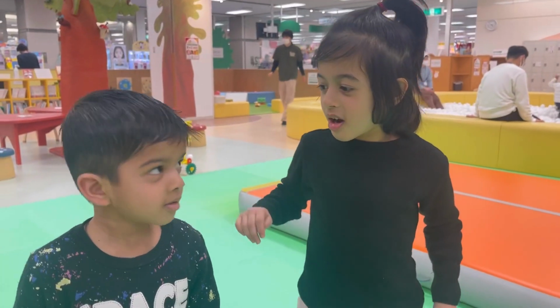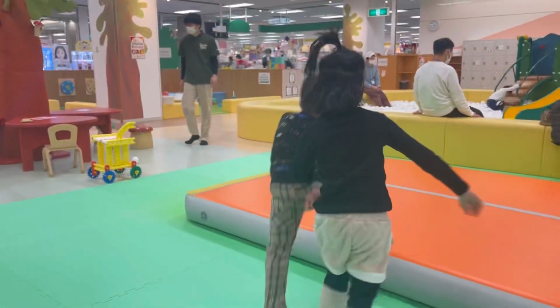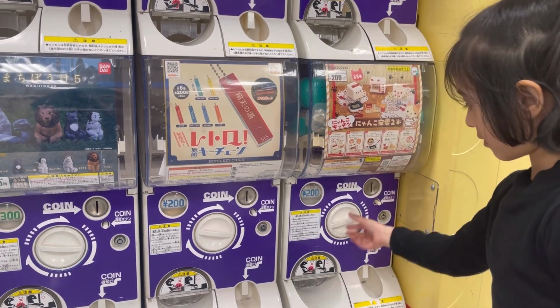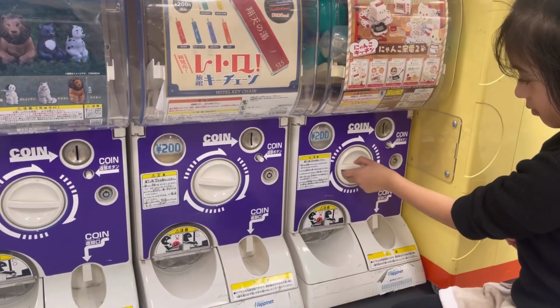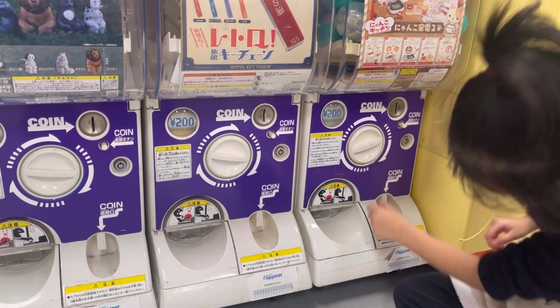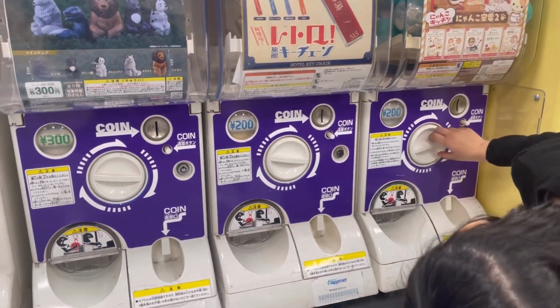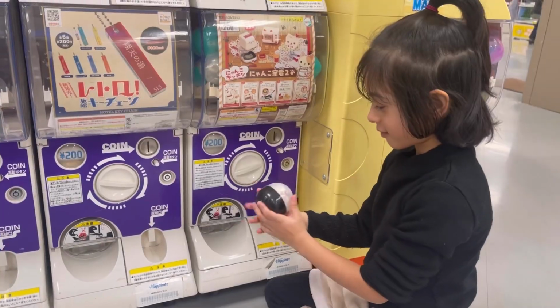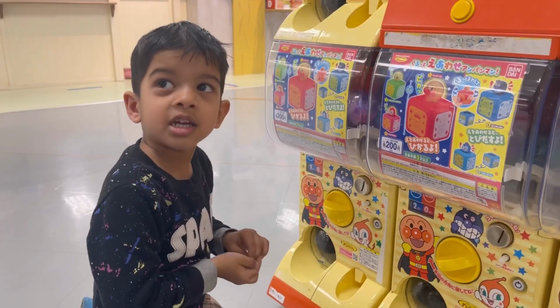Let's go take some toys, Nehan. Let's go, Amira. It's my turn first. One coin, two coin. It came! The toy came! Wow, I got my toy. Oh, now it's my turn. Guys, it's my turn.